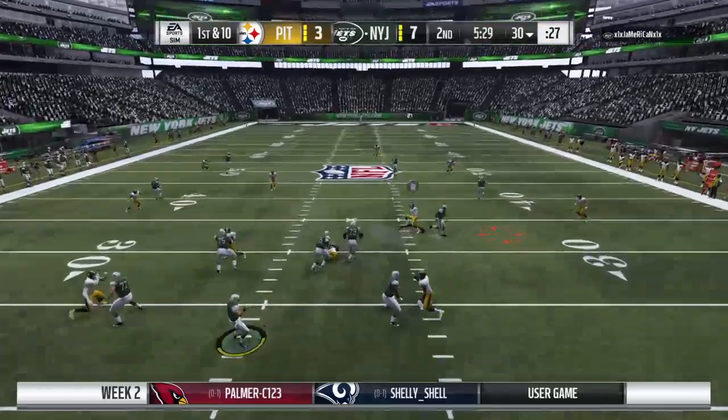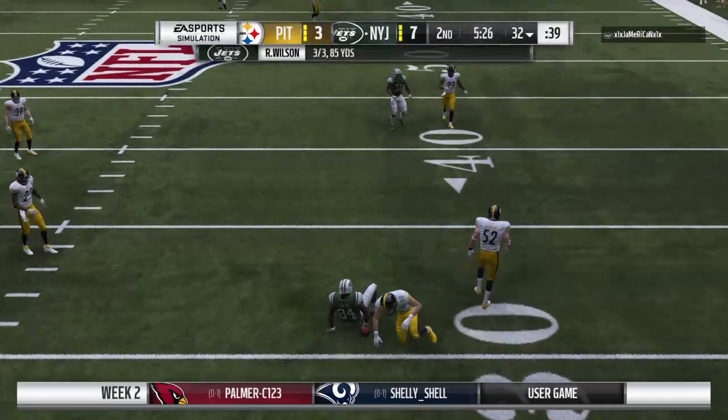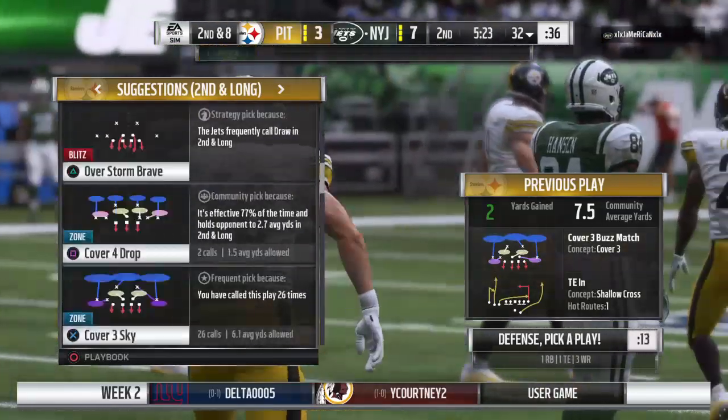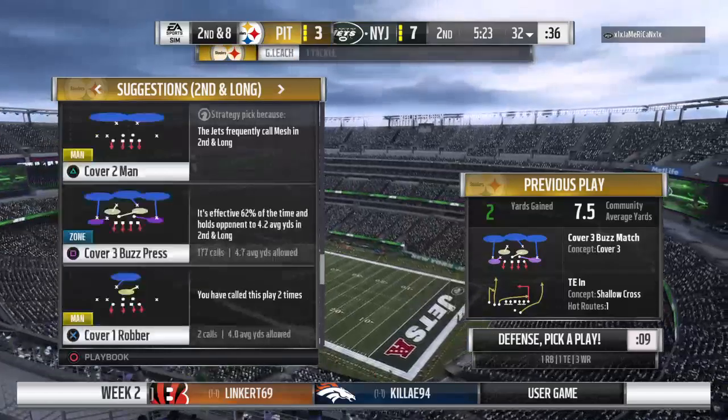We'll watch that leverage on this drive. Open man is Hansen. And he's able to get out to the 32, brought down there. Give him a couple on the catch. It's 2nd and 8. Brandon, perfect defense in this situation would have meant that there was an incompletion. They would have picked it off.